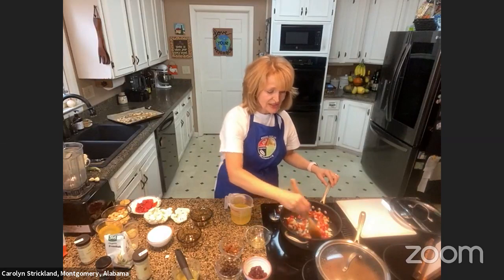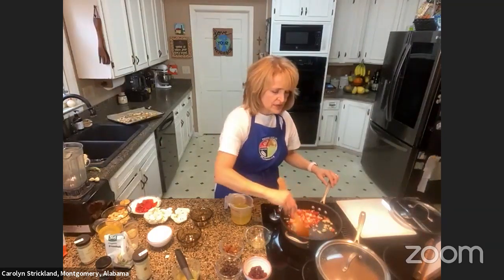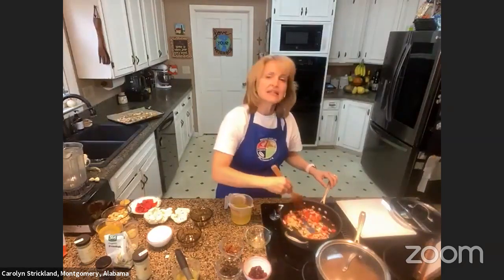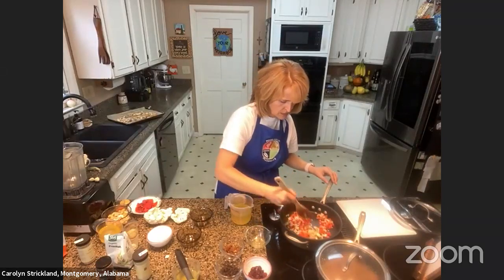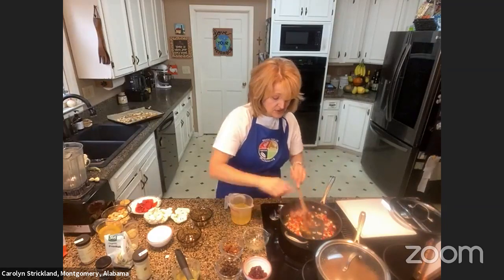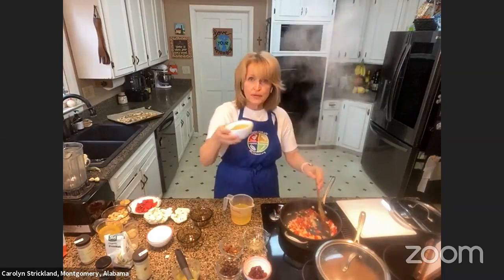Freekeh actually cooks really quickly too. It's only 10 minutes of cooking with a lid on it, and then about 5 minutes sitting aside to absorb the rest of the liquid. So that's pretty much done already. And then we will add just a half a cup of the freekeh.